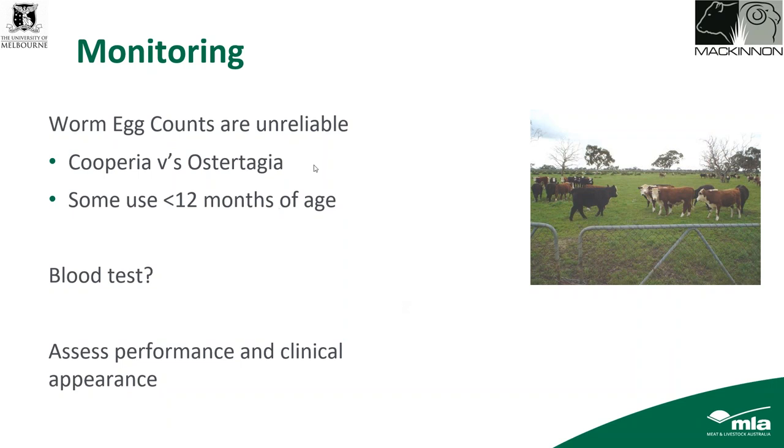Monitoring, as I haven't emphasised enough: worm egg counts are unreliable because of that issue of overwhelming with Cooperia, but they still have some use in young cattle. So I think the important thing is just don't rely on them alone. Look at the cattle. Are they looking wormy? Are they scouring and all that sort of stuff? You can do blood tests, but it costs and it's a bit of fiddling around. But you can measure gut damage using blood pepsinogen.